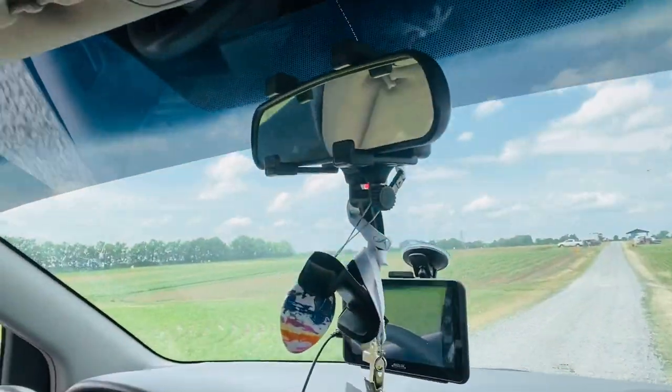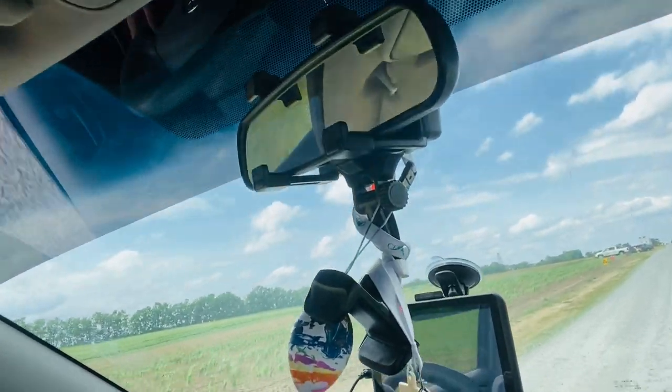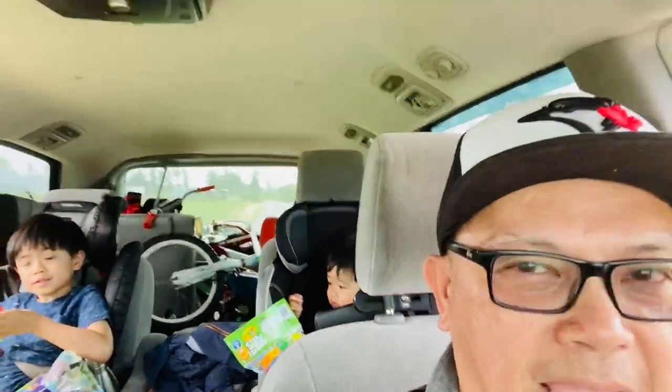Today, we'll be doing strawberry picking. If you can look ahead, we're going to be parking in this area, and then pick our own strawberries. Right, guys, you ready? I'm going to turn this camera around and see what the field is like.